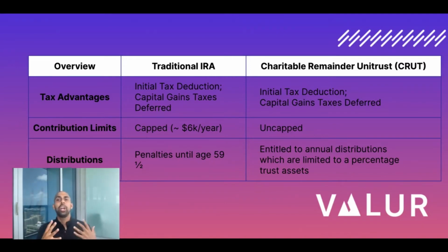Like IRAs, charitable remainder trusts are also tax-exempt structures that allow you to defer the taxes you would otherwise owe on capital gains realized inside the trust and reinvest those tax savings to create more wealth for you in the future. On the other hand, with the charitable remainder trust, there's no limit on contributions. So if you have an asset that's worth $10 million, you're welcome to put it all in the trust and protect it from that upfront tax bill. Take those tax savings and reinvest them to create more wealth for you in the future.